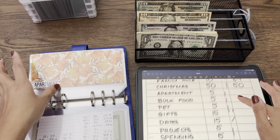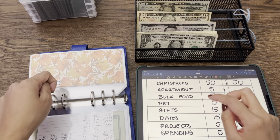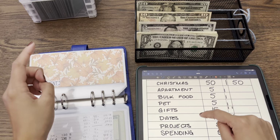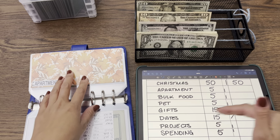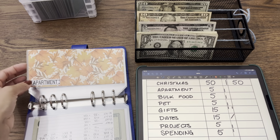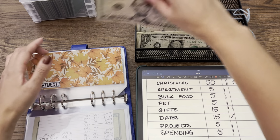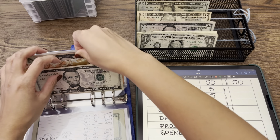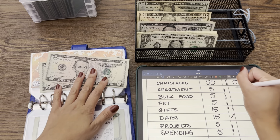I have my parents' birthdays right after Christmas. So gifts is where I need to start putting my attention to after Christmas. But moving on to apartments, that's getting a 5. I think we only have a 5 here, so we have 10 in total.